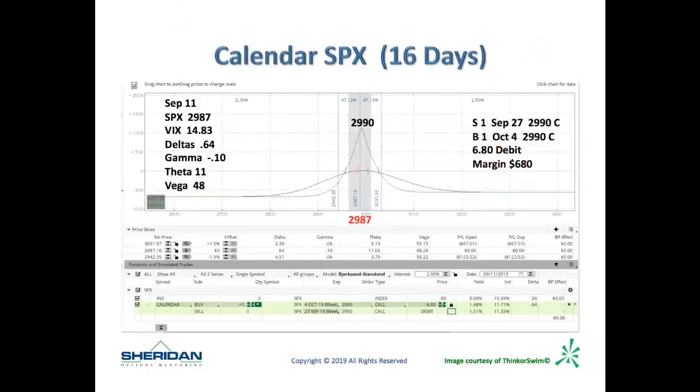So here's a couple examples of trades that I'm looking at today based on the weather conditions in the market. And VIX, VIX is 14.87 right now. And we haven't been in the 14s in VIX in about 5-6 weeks, right?